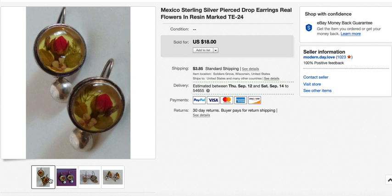I paid $2 for the bag and I sold 2 items out of the bag, so basically I have a buck into these. And I did get my full asking price of $18, and I believe these took a little more than a month to sell.